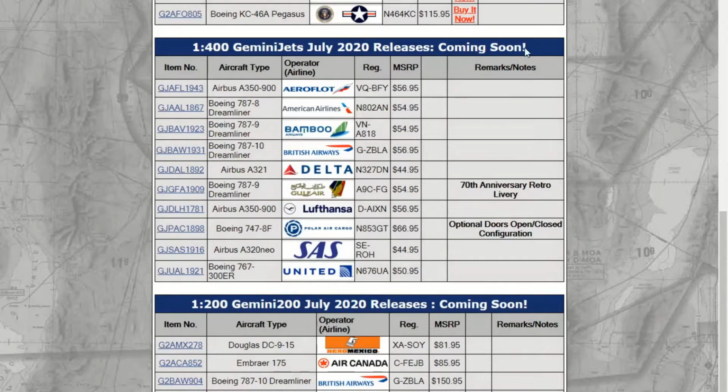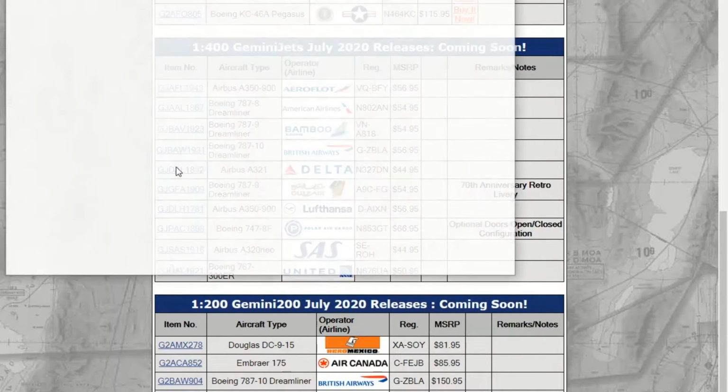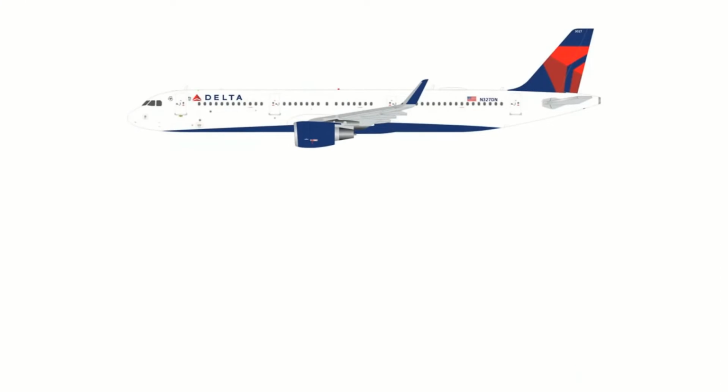Next up, Delta A321. So happy they released this. Plain simple livery. Thank you. They haven't done this for 4 years. I think 4 years now.